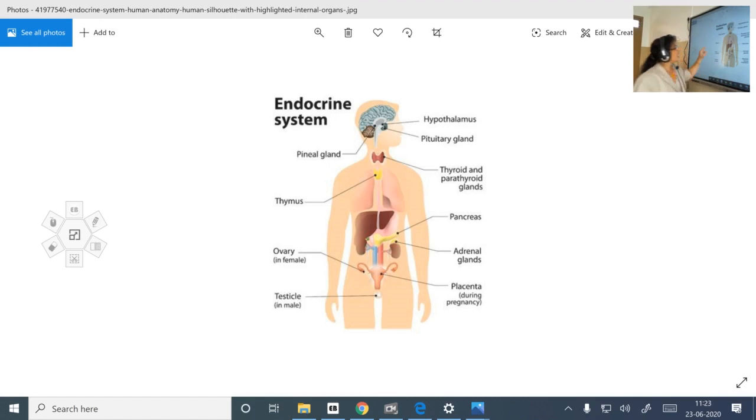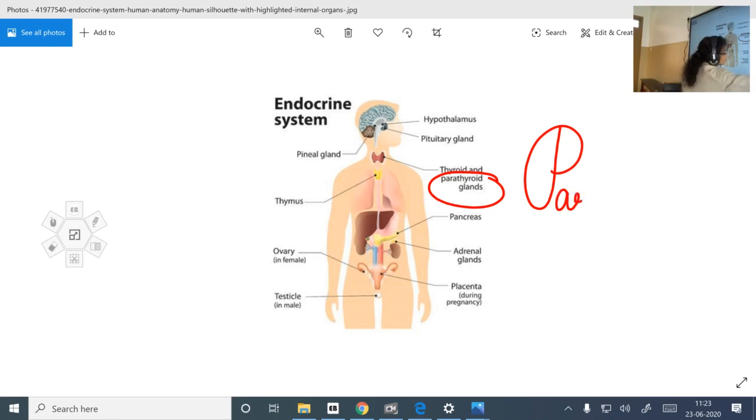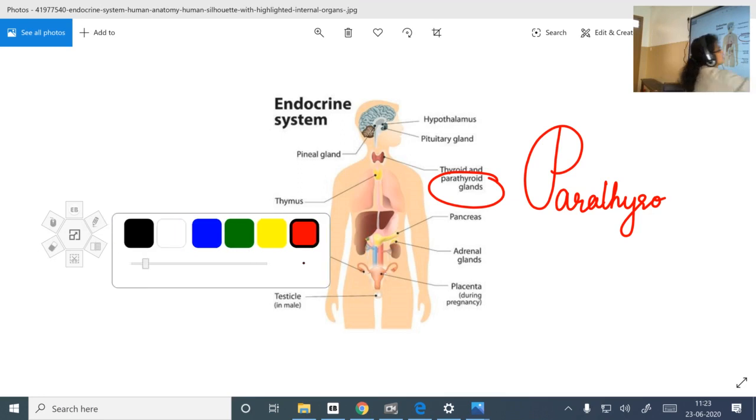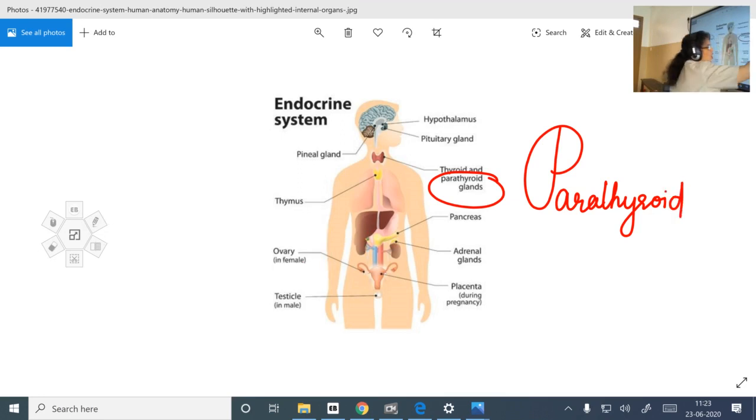Now we will move on to the next type of hormone, that is parathyroid. Parathyroid glands are small glands, about 4 in number, located in the dorsal region of the thyroid gland. We can see these parathyroid glands, 4 parathyroid glands are there.